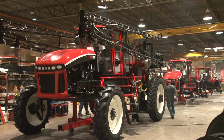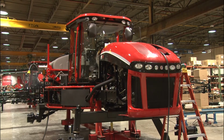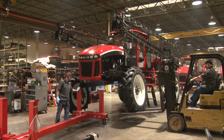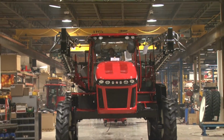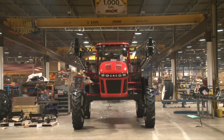Now comes the moment we enjoy the most. The initial startup of the machine. The team then checks for any hydraulic leaks and toe-in on the front tires. Once all items are complete, the sprayer is driven to quality control for inspection.